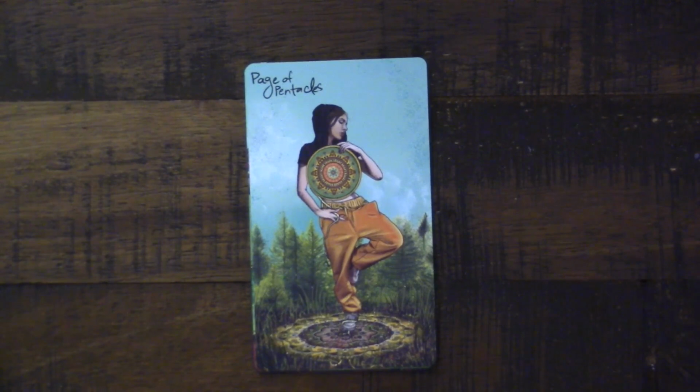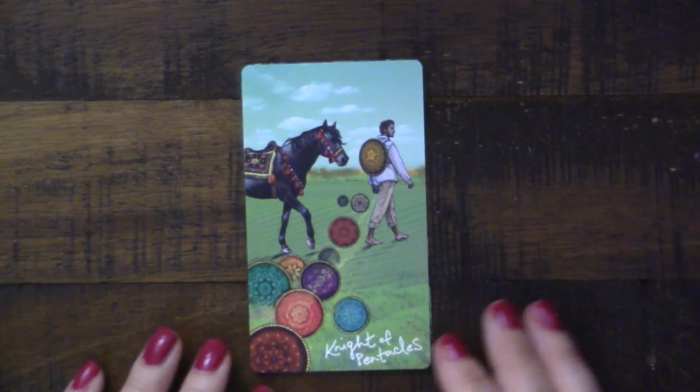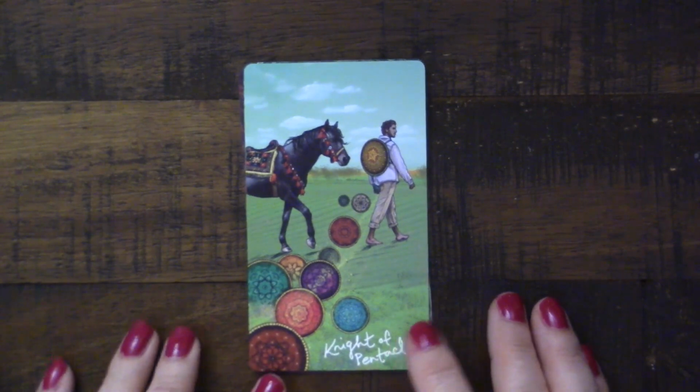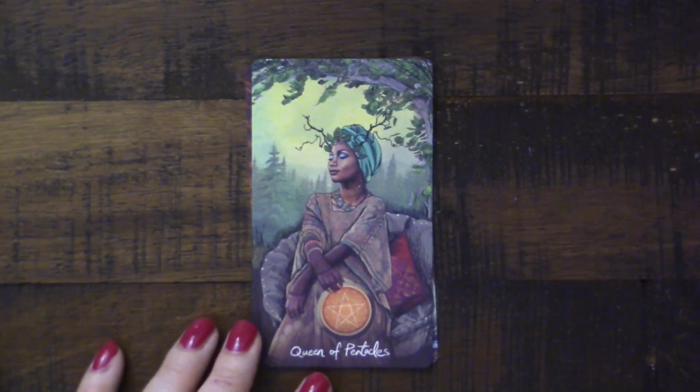So while the youth aspect of the pages is still there, it's a very stable, grounded page, which I love. Love him. He looks like Johnny Appleseed of Pentacles. Love his bare feet. She's probably one of my favorite queens.